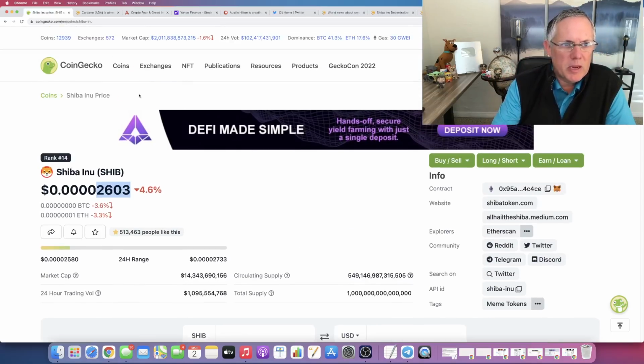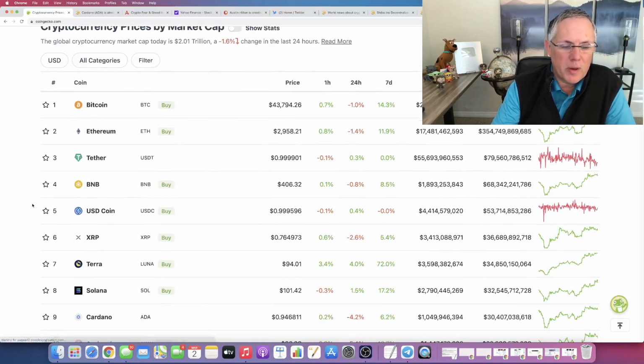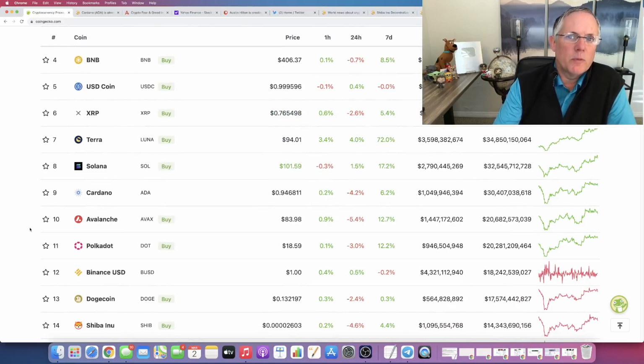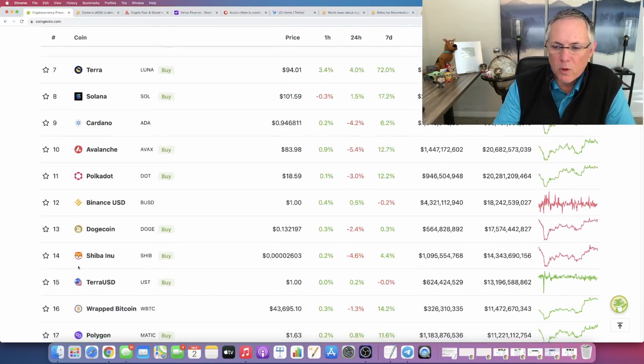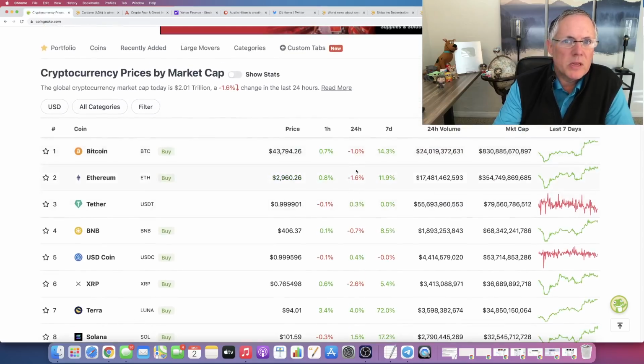So remember, Shiba Inu being a top 14 crypto out of almost 18,000 plus cryptos out there, it is going to move with the overall market conditions. Its market capitalization is too big to not be moved and swayed by what's going on in the overall market. At a $14 billion market cap, it is going to move with Bitcoin and Ethereum. So when Bitcoin and Ethereum are resting, if you will, right here where my mouse is, Shiba Inu tends to be doing the exact same thing.